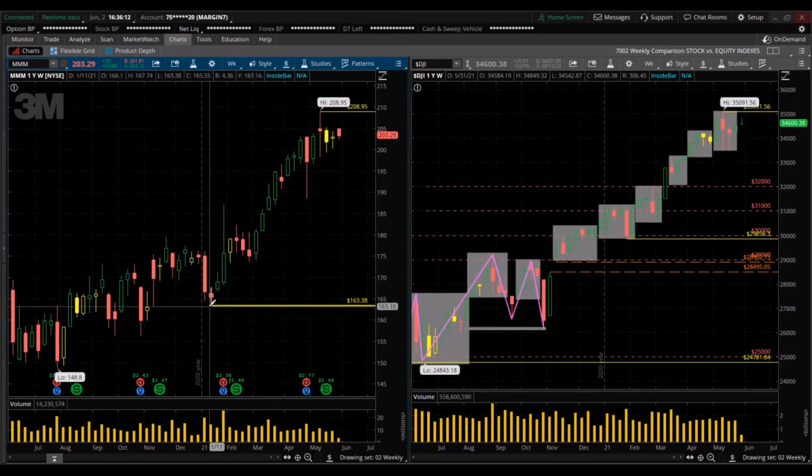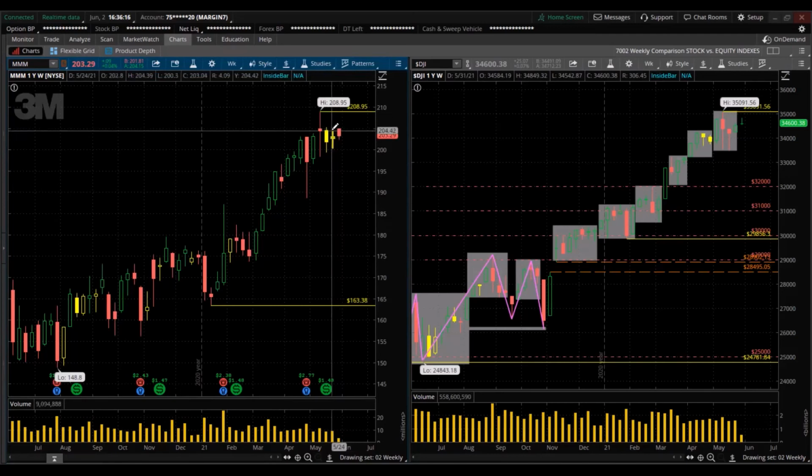3M, the low for the year, the high for the year, and we broke out the last week. Wow, it's looking good up there. But it hasn't closed green, so that part's not good. No, it's not. It's struggling.